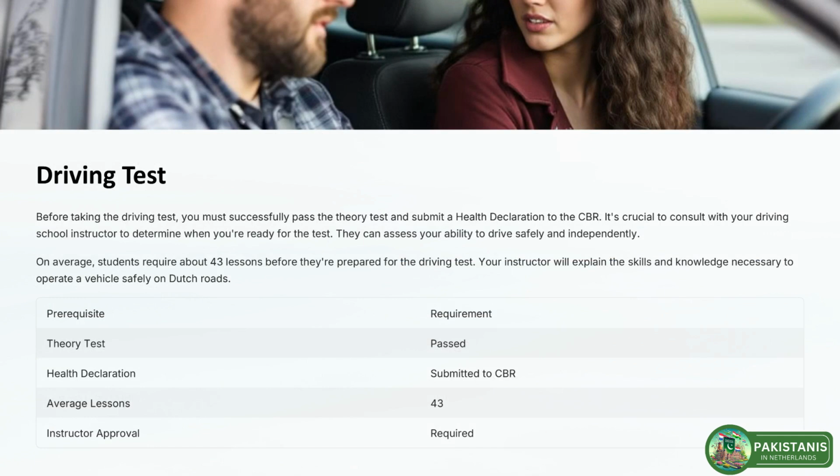Let's break down everything you need to know about preparing for the final practical driving test in the Netherlands. This is the big moment where you demonstrate all the skills and knowledge you've gained during your driving lessons. Prerequisites for the driving test. Before you can book your driving test, there are a couple of essential steps to complete.